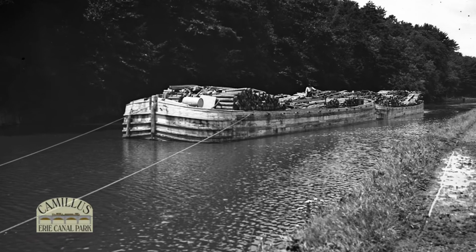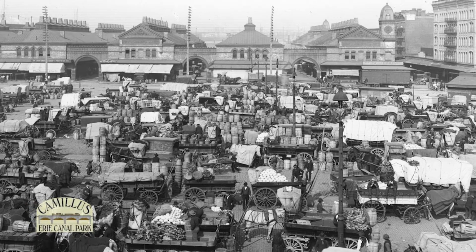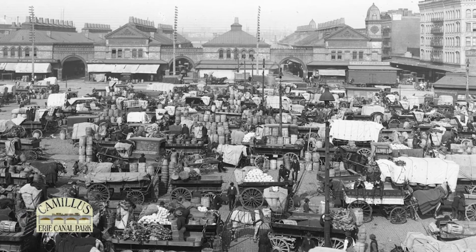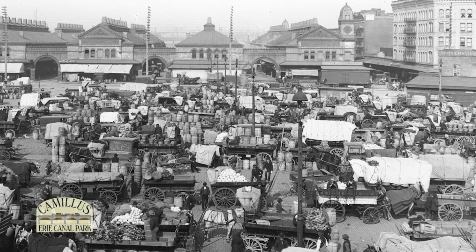On the canal, cargo could be shipped faster and cheaper than by wagon over the land, so New York State's economy, cities, towns, and population grew. New York became known as the Empire State.